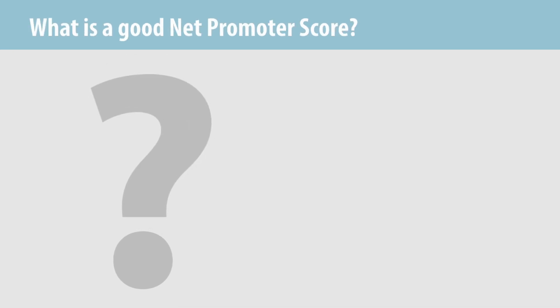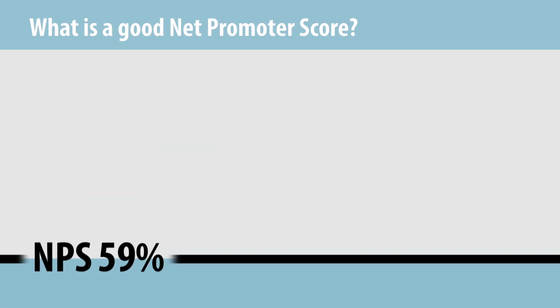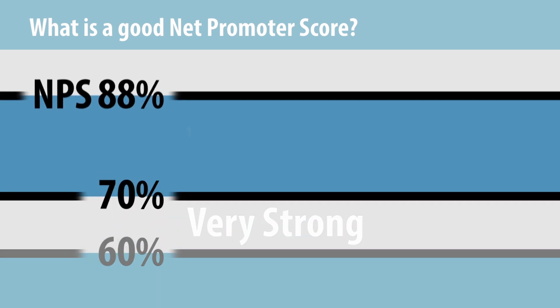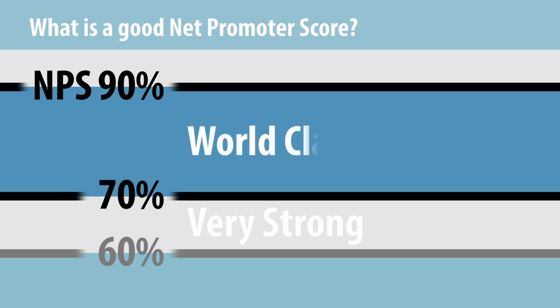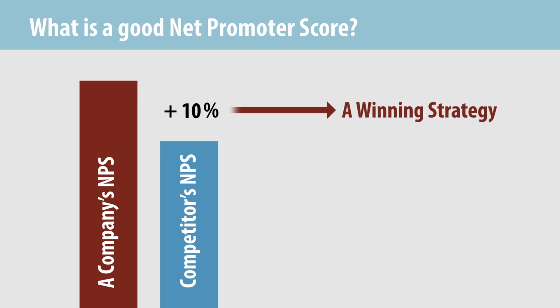Of course, this raises the question, what is a good Net Promoter Score? What is a poor one? Perhaps the best answer is, your score is good if it is substantially higher than your competitors, and it's improving. Scores vary widely by industry, but generally speaking, NPS above 60% are considered very strong, and scores in the 70 to 90% range are usually world-class. When a company achieves at least a 10-point Net Promoter Score advantage versus its leading competitor, this is a clear indicator of a winning strategy.